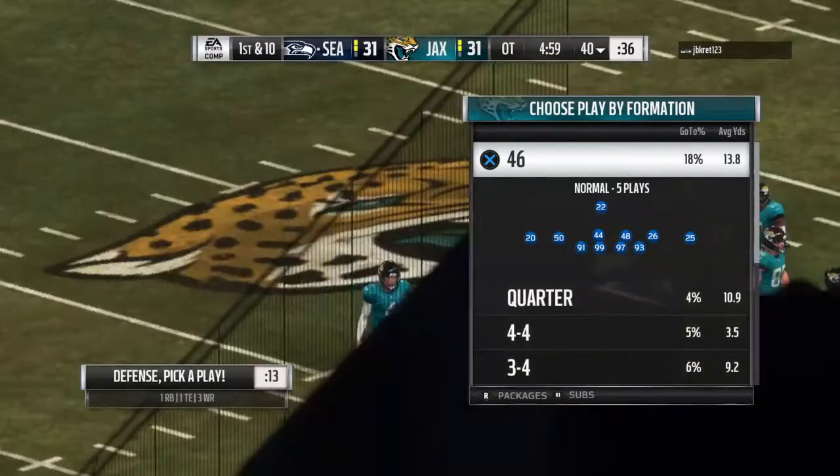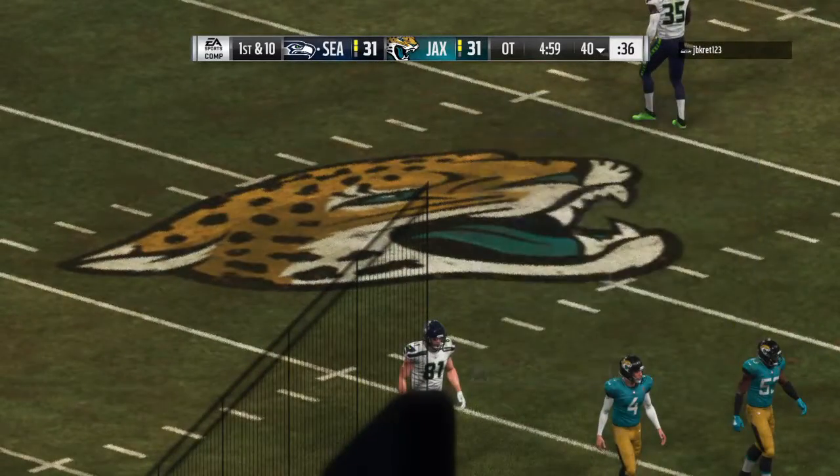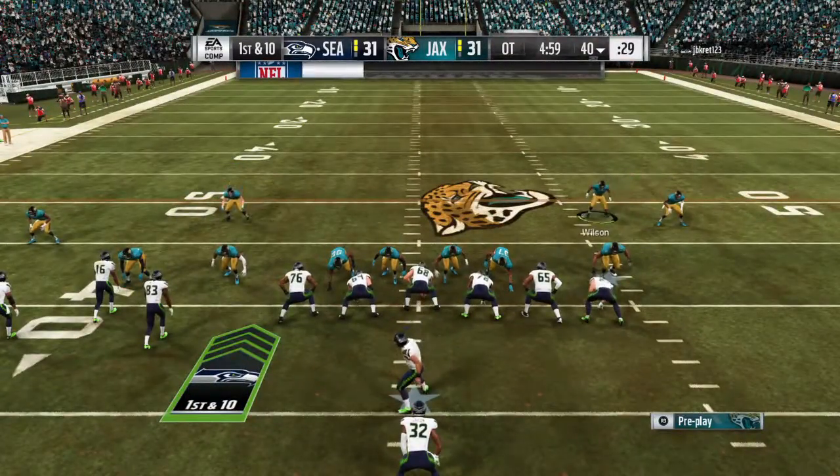But I'd have to think to myself, I want the 6 points. I want this game over now. I don't want to give the other team a chance to come back and beat me. Wilson and the Seahawks take over now. 1st and 10 at the 40.